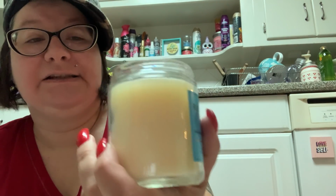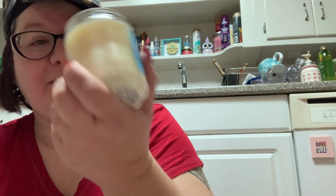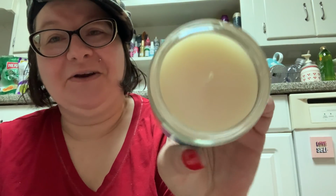This actually doesn't smell so bad. After all I went through and the whole story and the whole saga behind this, I'm actually anxious to smell Blueberry Pie. That blueberry pancakes candle smelled disgusting. I couldn't do it. But I'm anxious to do Blueberry Pie. This actually smells good. I actually really like that one now.